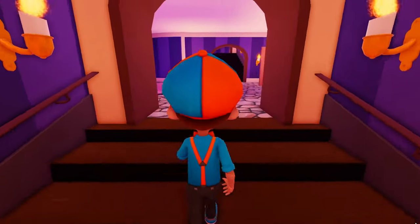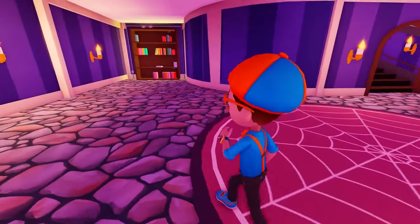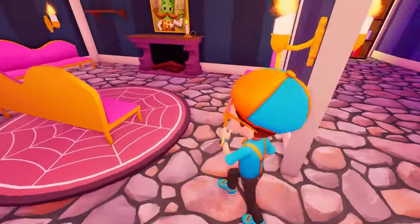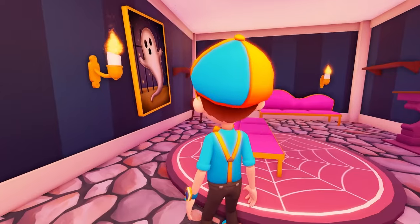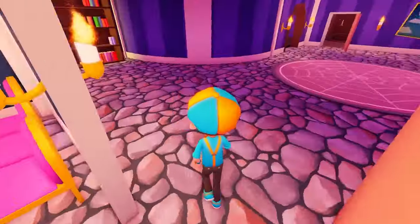Wait, focus, Blippi. There's no bones in there. Let's keep walking. That's a ghost, not bones. Where are these bones? Oh, hey, look at this room. There's a picture of a ghost. Oh, that is a very nice looking painting. I really like to paint.